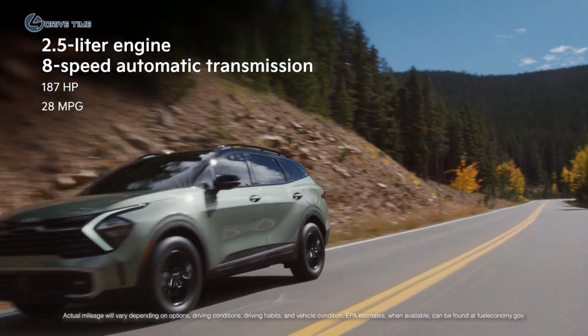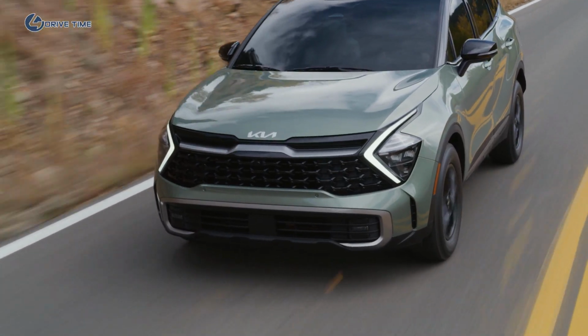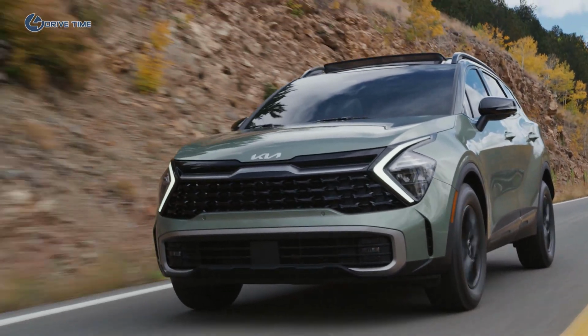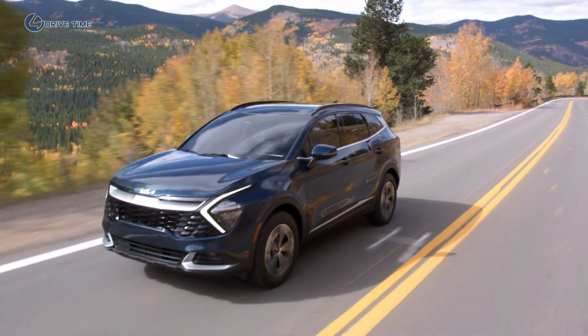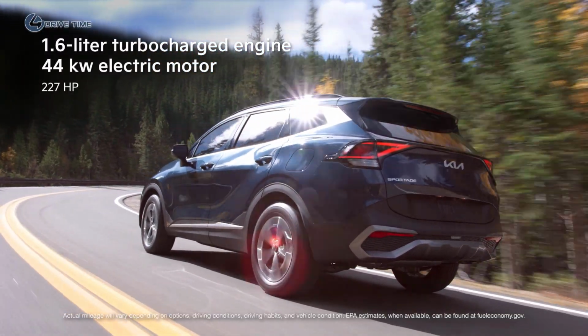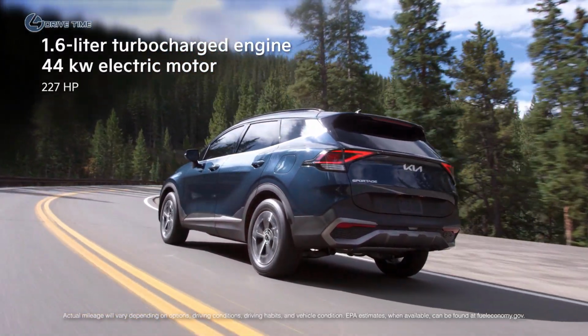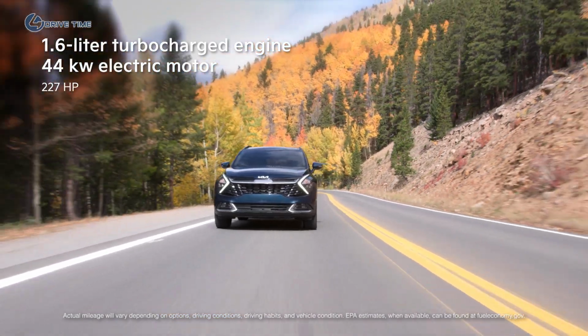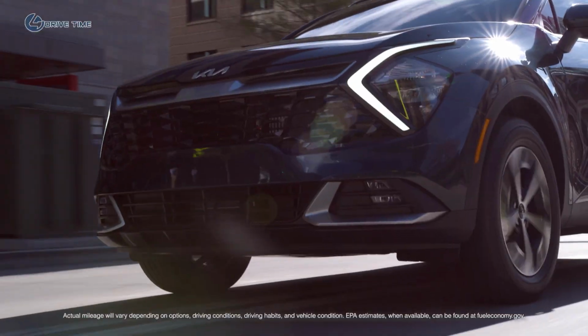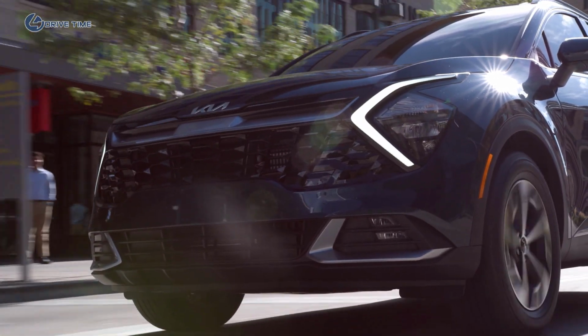miles per gallon combined. That's 2 miles per gallon more than the outgoing model, while also carrying the power of 6 more horses. The Sportage Turbo Hybrid, available in 3 different trims, packs a 1.6-liter turbocharged engine and 44-kilowatt electric motor, delivering 227 horsepower, providing increased efficiency without sacrificing powerful performance.